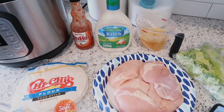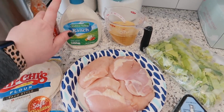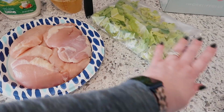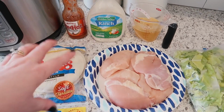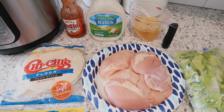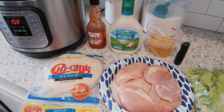So if you're gonna do a true 5 ingredient meal, I would probably, let's see, 1, 2, 3, 4. You could definitely leave the blue cheese out, and then you could use water instead of chicken broth, and then just season it with extra salt and pepper, and then you'd have your 5 ingredients. But I just wanted to give you a couple of different options in case you want to do something different.